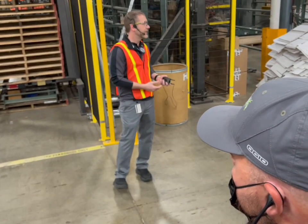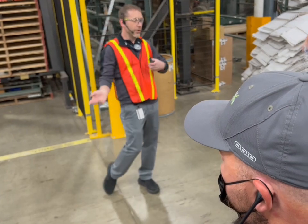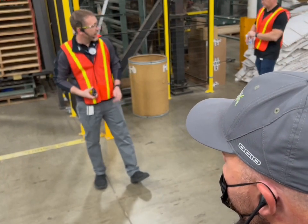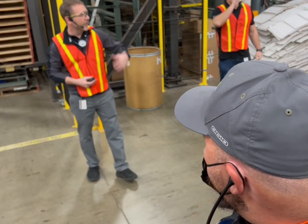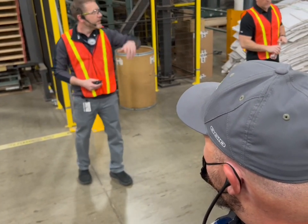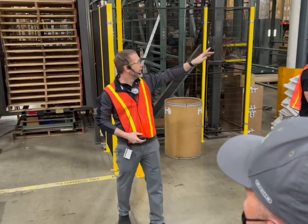Plus it's just safety. They're lifting things over their head. They're moving thousands of boxes a day. So we spent a lot of money on this system, and it saved us a lot of space too. We bring everything in on a single trunk line of conveyor, and then it goes through.